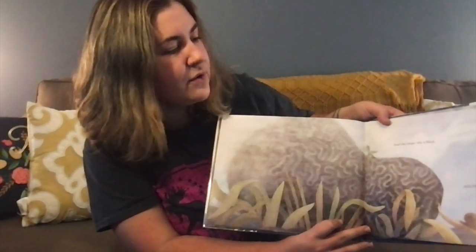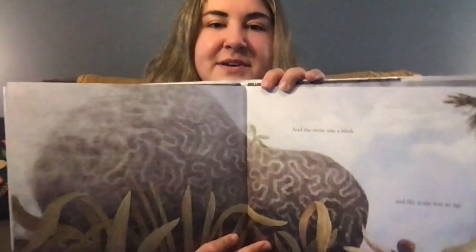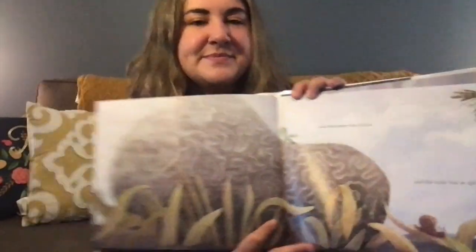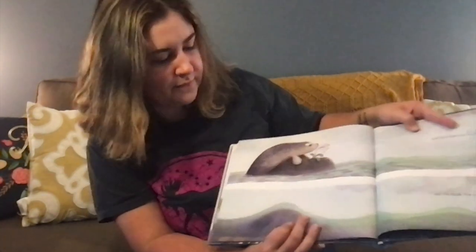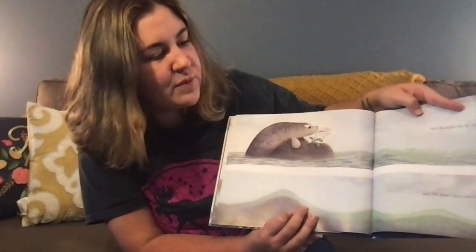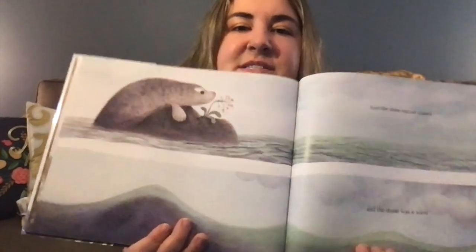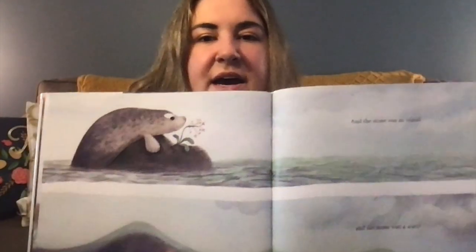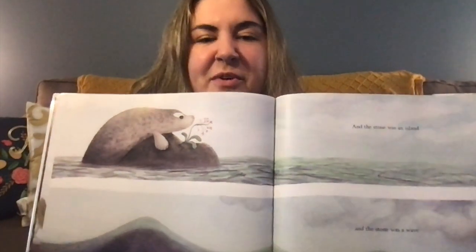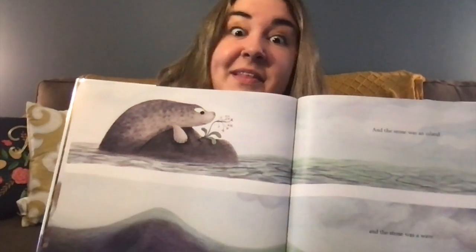And the stone was a blink, and the stone was an age. And the stone was an island, and the stone was a wave. And we can see how this little seal is using it as an island. So that's pretty cool.